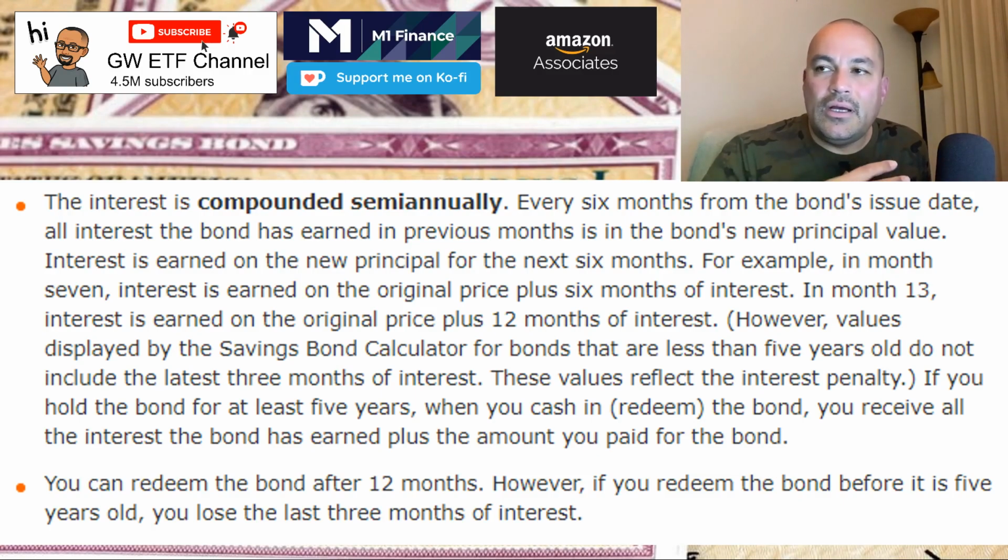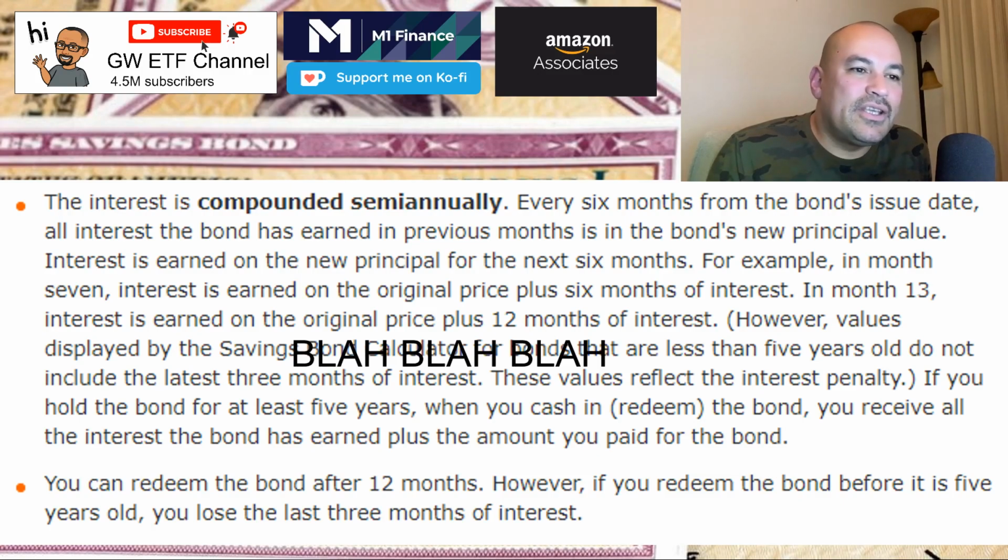So every 6 months the rate actually changes, but you're earning interest on the interest. That's how it works. In month 13, interest is earned on the original price plus 12 months of interest. However, values displayed by the, let's skip that.